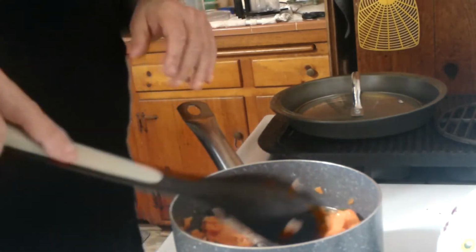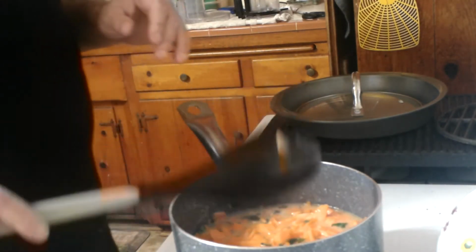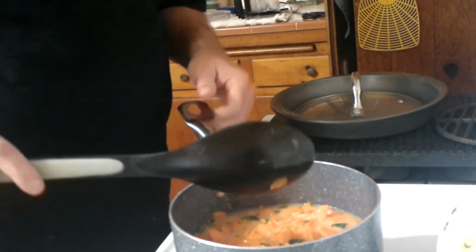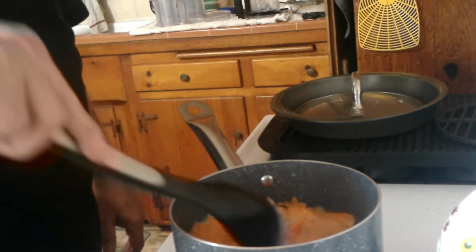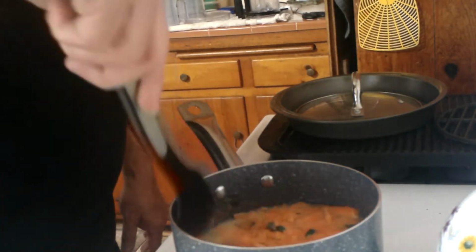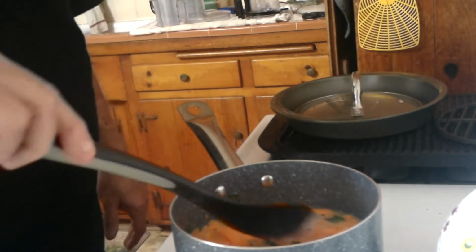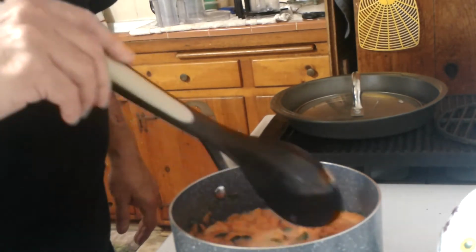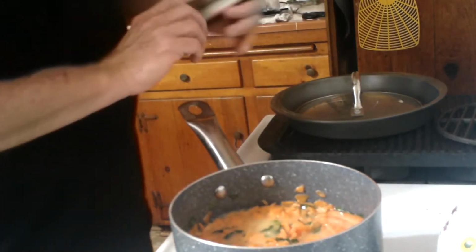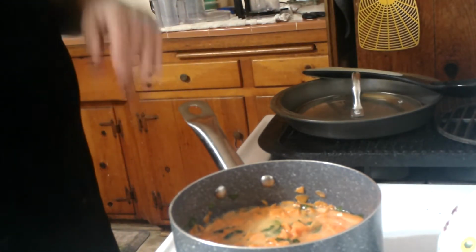Now, in case my brother's watching this, who is also recently diagnosed as a diabetic, you can take the sugar out and replace it with Splenda, and that'll work just as well. I just don't happen to have any right now, so I had to use the real deal. I know, bad Tony, bad Tony. And just let this kind of cook, and it'll start to boil a little bit.